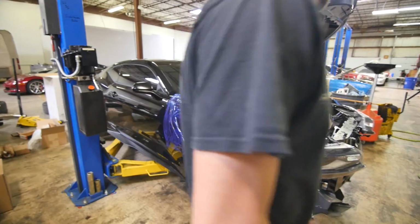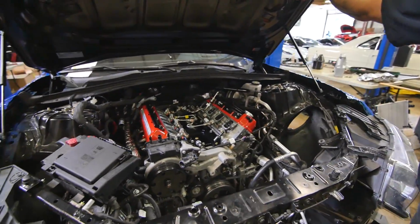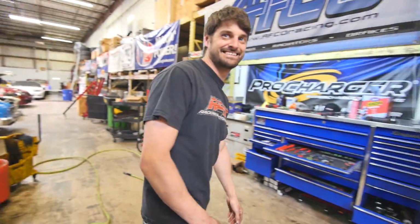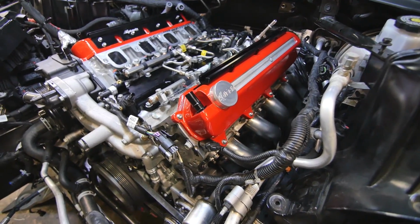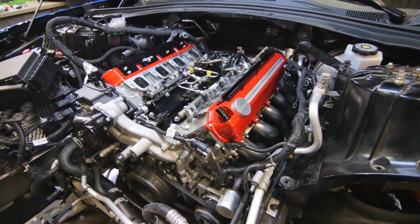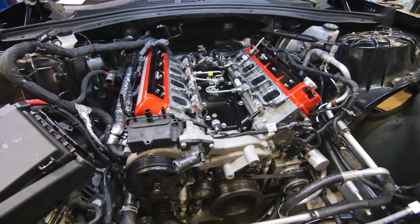You're a real scumbag, guy. Oh, look at you. This thing's getting valve covers too? Nope, just put them on there, see what they look like. You know what, Matt? You're hanging around scumbag Eric too much. That looks good though. Headers look good. Valve covers look good.